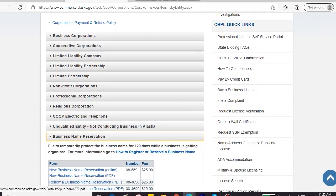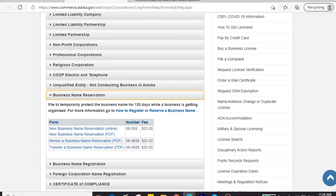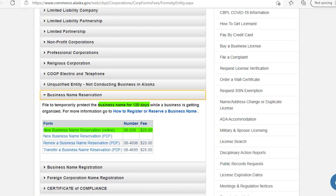With this step, you will have to pay $25 for reserving a name, and this reserved name lasts up to 120 days of reservation and availability by filing a business or corporation name reservation application.